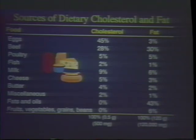Two major sources: eggs, the visible and non-visible ones we eat, nearly half, and cows are the rest. We call it beef. It's really a bovine muscle, and that's about 28%. Milk is 9%, cheese is 5%, and butter is 4%. So if we give up eggs and cows, we have beaten the cholesterol problem. A toothpick weighs about 100 milligrams. Most of us take in only the equivalent of about 3 or 3.5 toothpicks of cholesterol every day.